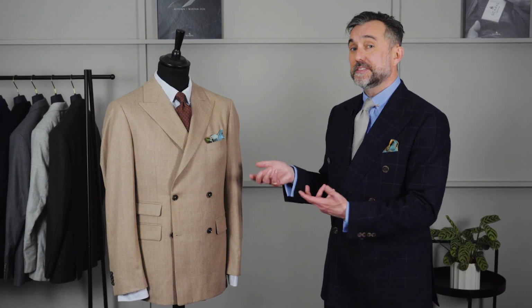I know we've had some controversy in the past with comments that can you wear a button down with tailoring? The answer is yes. Watch some videos, you'll see why. But then this is pushing out a little bit further. Can you wear a button down with a double-breasted? Very controversial. Again, I'm telling you now, yes you can. Look what we've done here.